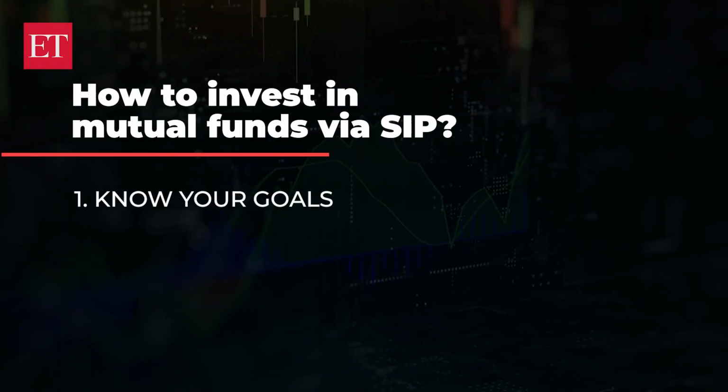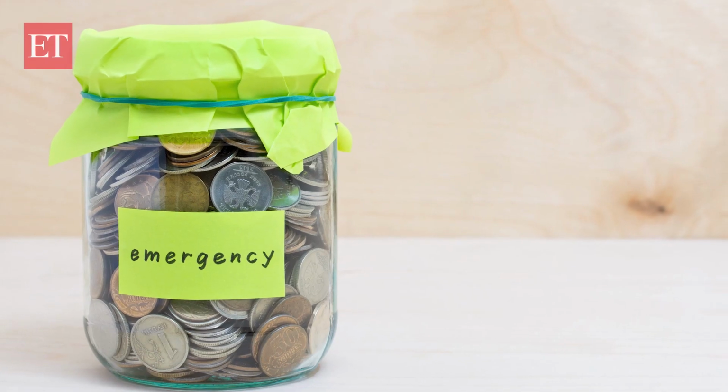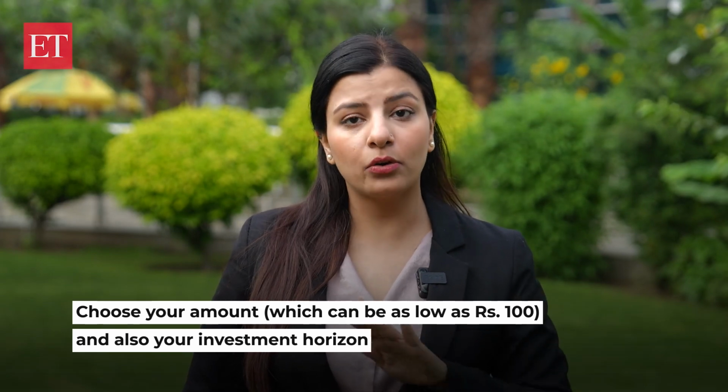Number 1. Know your goals. Whether you want to buy a house, a car, or it's for an emergency fund, you must be clear of your long-term objectives. Next, depending on the type of investment, you must choose your amount, which can be as low as rupees 100, and also your investment horizon, which can range from months to years. If you really want to get the most return on your investments, diversification of sectors is the key.